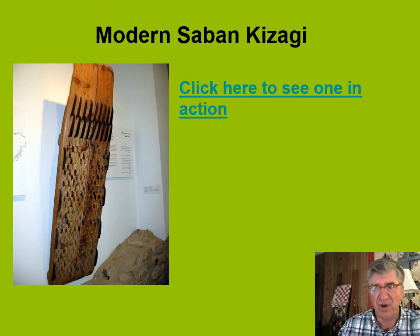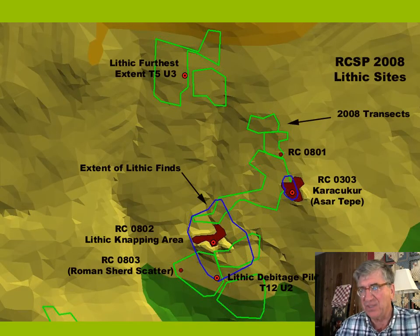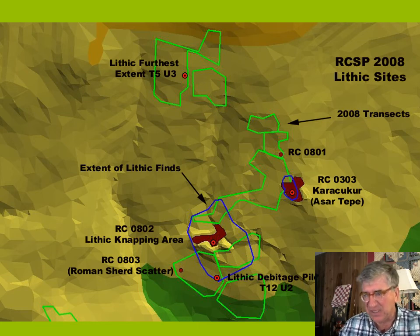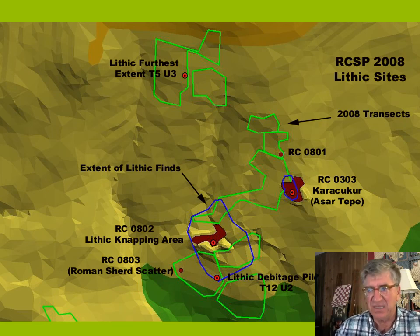If you want to see how the modern threshing sled is, go to this link right here. I'm not sure it's going to work out in the video, but there you can see one in action. And so what we see is there is this cluster, and actually this slide is showing you the various places where we found lithics. And we can see that this clearly was an important horizon for lithic production in this region of western Russia.